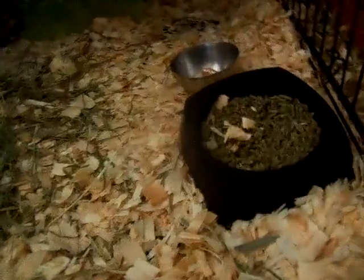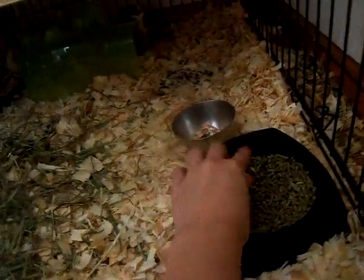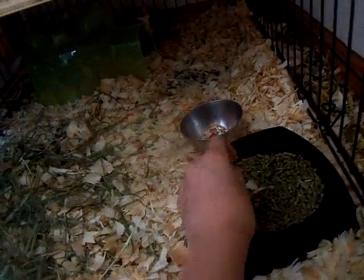So yeah. And the Timothy hay is not that expensive, but the guinea pig food is. But what we do is, since the guinea pig food is so expensive, we just take all these little pieces out of here, take them out and throw them away. Then sometimes when it gets low, we just put a little bit more in, and once a week, whenever we change the cage, we just throw this old stuff out. So yeah, that's the basics of taking care of a guinea pig.